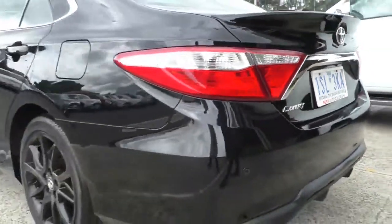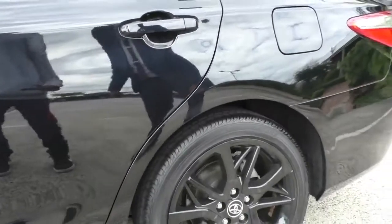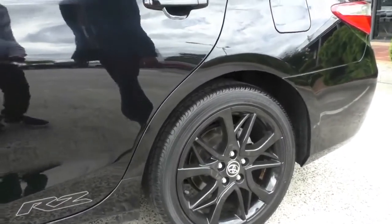Coming across the passenger side of the car, fuel cap is on the passenger side, being the safe side of the vehicle, and taking a look at that third rim. Now this rim also seems to be completely unmarked, no damage to that rim, and lots of tread on those Bridgestone tires. Down the bottom there is that cool RZ decal just to give it that slight sporty look.